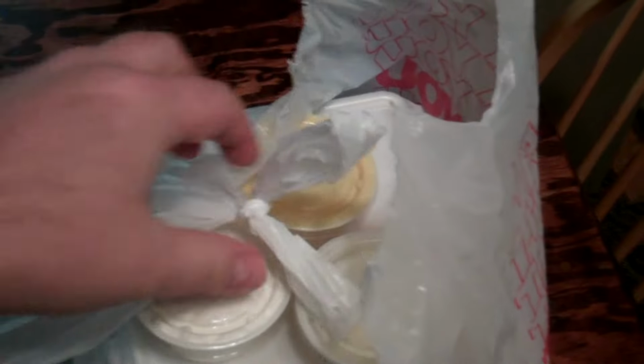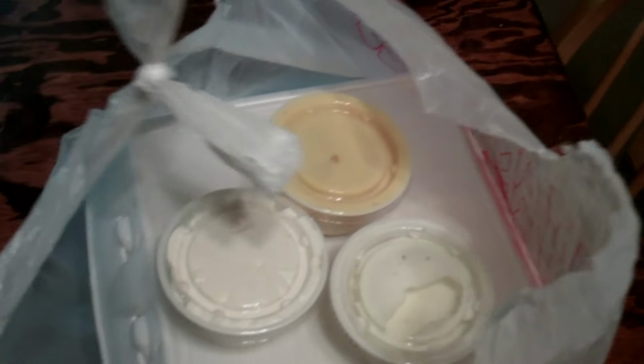All right, well, this is going to be a bit of a different food review for dinner. This is from a local restaurant in town called The White Horse. And these are our toppings. I'll just get them out so I can start pulling out the meal.